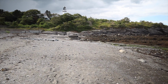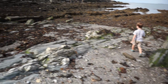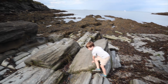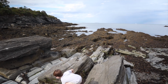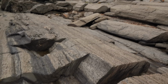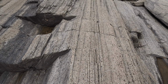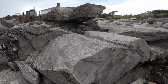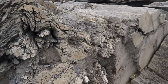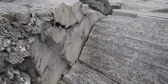Bentley, let's come look at this crazy looking rock over here. That's some weird looking rocks, isn't it? Let's look at this one right here. Is that a seal over there? Oh, it's a duck. These rocks are crazy looking. It looks like petrified wood, but we read that it is not. Certainly looks like it though. Aren't these real weird looking? I've never seen anything quite like that before.